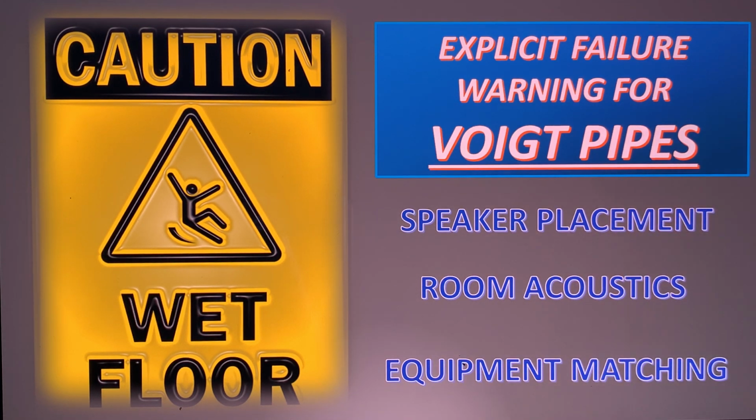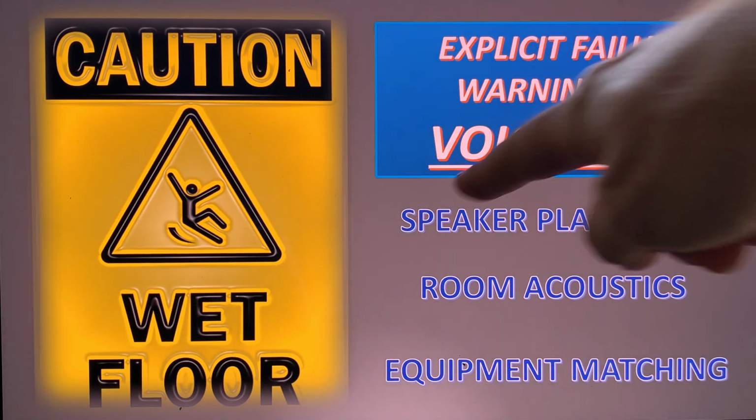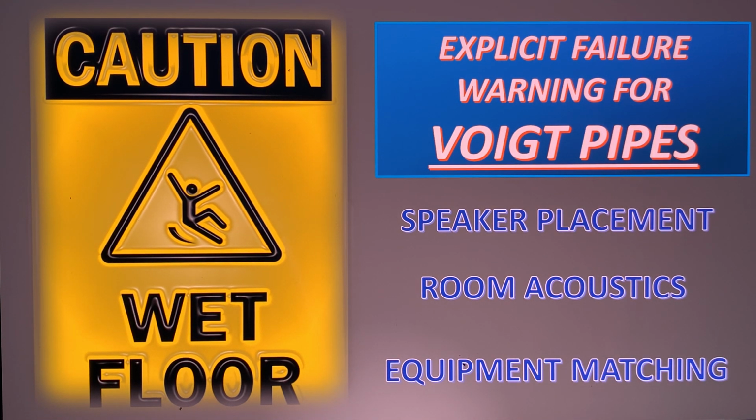So for example, for equipment matching, if you have different amplifiers, different gear, then a generic bass reflex cabinet will show you some difference between two amplifiers, and you might not hear any difference between two interconnects. But if you switch it up for a void pipe, if you change a single solder joint, you can hear the difference. They are so sensitive. And also for room acoustics, it will absolutely make or break. It's not just a medium level difference, and loudspeaker placement is absolutely vital.